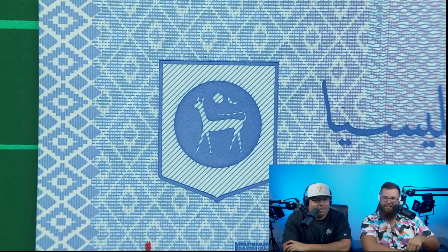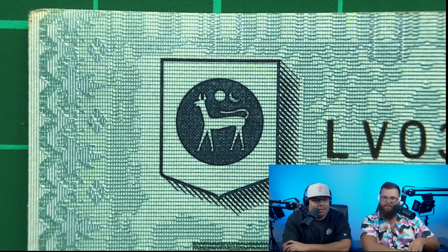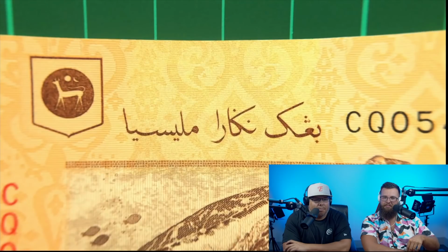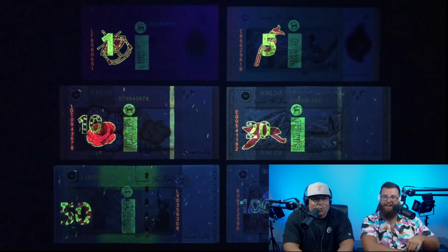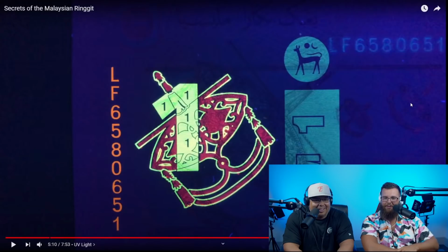All designs feature this peculiar symbol, which it took me far too long to realise is the central bank's logo, as well as Jawi script, a traditional alphabet used for the Malay language, which is otherwise falling increasingly out of use. There's microprint text around the borders of each picture, and the notes glow rather spectacularly under UV light. Cool. Yeah, there's no way that $1 or 1 ringgit bill cost 1 ringgit to create.